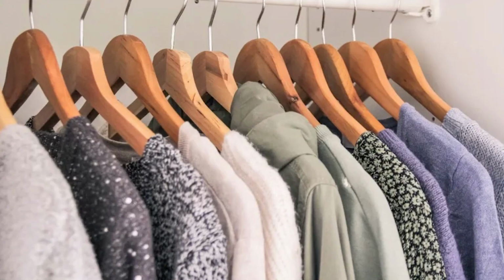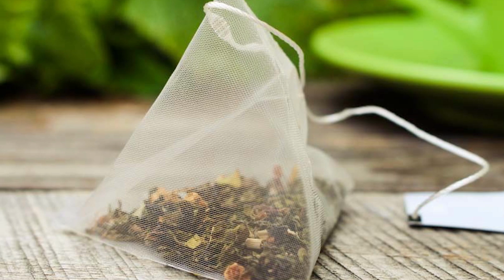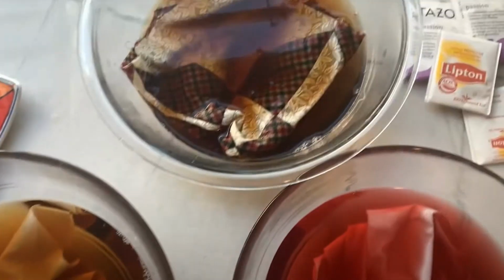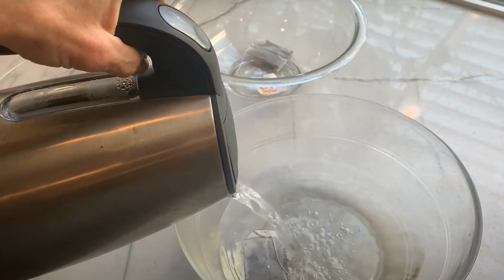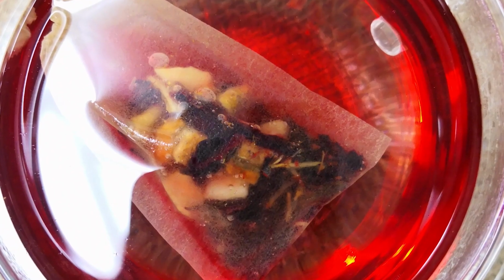Number 11. Revive your clothes. If you want to give your clothes a new twist, use tea bags. You can reuse your tea bags to dye your clothes without interacting with chemicals. You just need to follow a few simple steps. Put the used tea bags in a big bucket or a huge pan and add water. Let the tea bags sit in there for some time till you see your desired color.